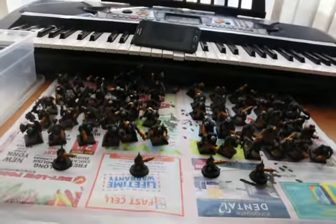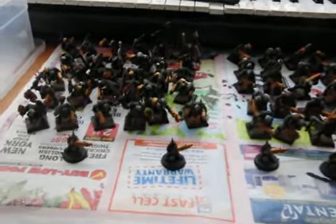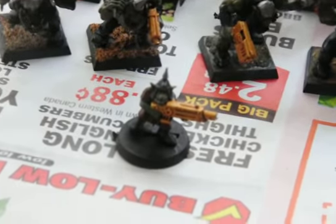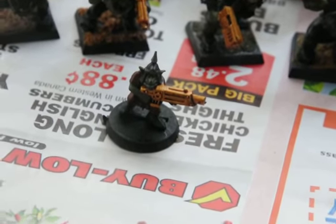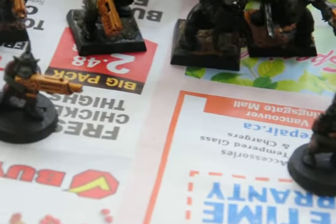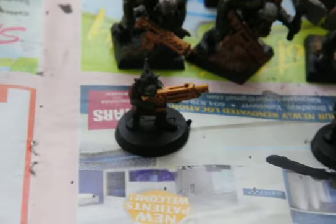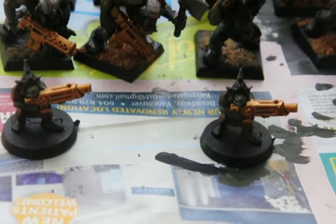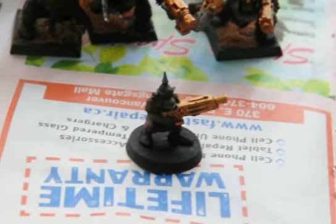It's Ork Boyz and more Ork Boyz, plus some Gretchen in the front. These are the old school Gretchen. It's Project Ork Boy, Day 5, and free chicken thighs. Ork Boy Day 5, and some Gretchen in the front, which I've been painting, and you can see slightly what they're going to look like.